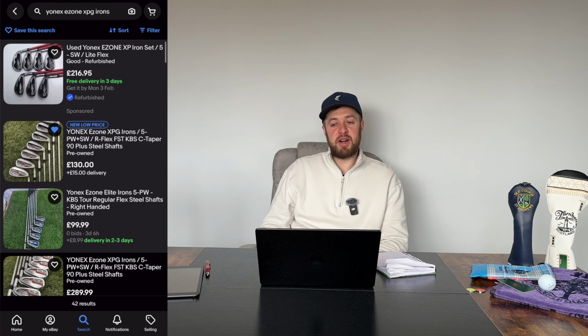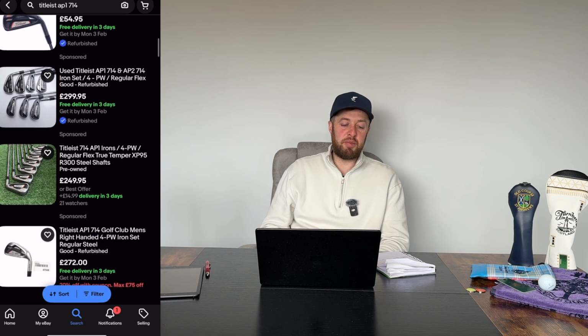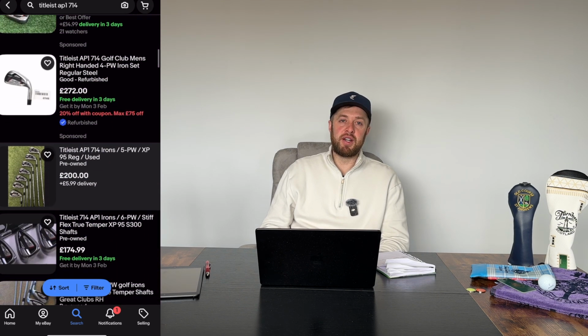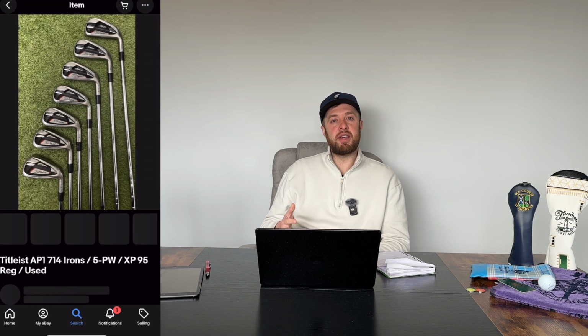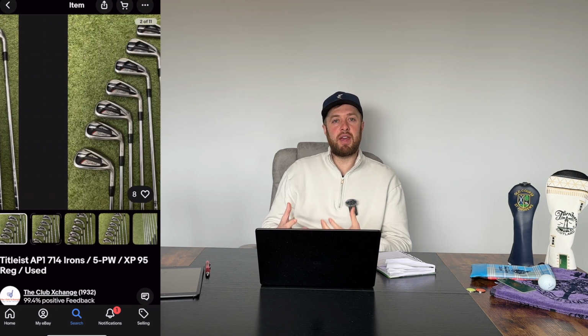I'm a massive fan of this brand for quality. They've made quality clubs year on year for many years. They don't often get it wrong. And it's the Titleist, it's the AP1 714. The AP1 obviously being there, a bit like today's T300, their most forgiving iron at the time.